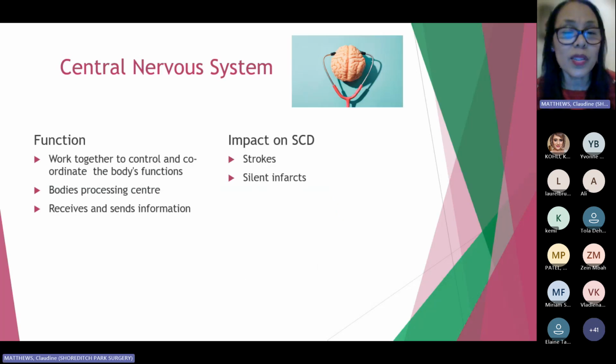So this is the last of the sickle cell related systems in the body. The central nervous system works together to control and coordinate the body's functions. It's the body's processing center. The brain is the body's processing center, where the body sends out and receives signals and information to other parts and organs of the body. The impact of sickle cell for patients is in relation to strokes, and many patients will also end up with silent infarcts.